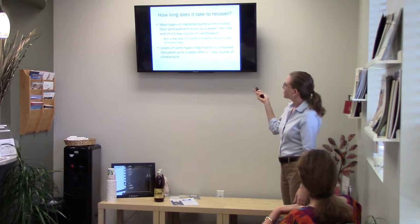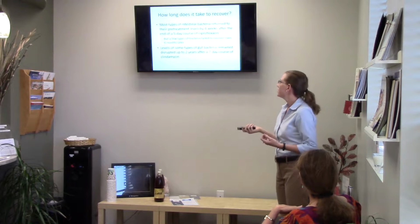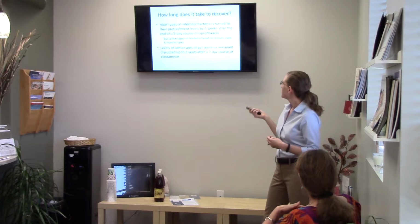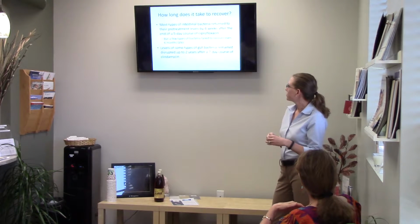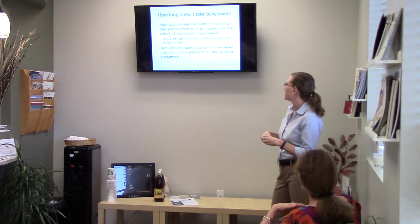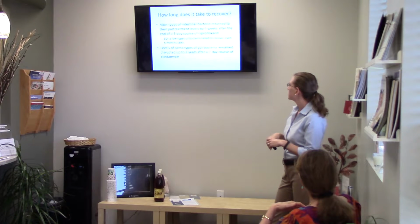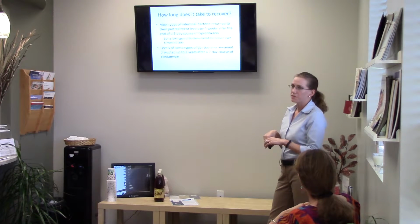But how long does it take to recover? After antibiotic treatment, how long does it take to get your good bacteria back to robust levels? Studies have shown that most types of the bacteria will return to pre-treatment levels by 4 weeks, at least after ciprofloxacin. That was the study that they did here. But a few types of bacteria they looked at did not recover even 6 months later.